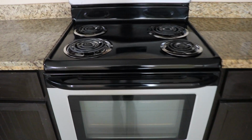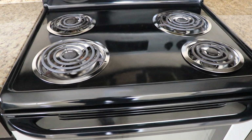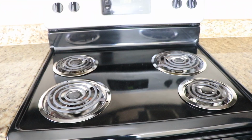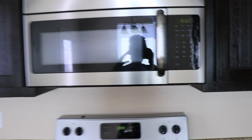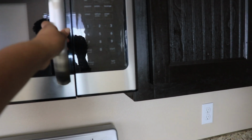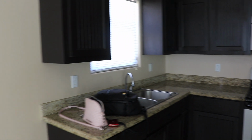When we came in, it was super dirty. And then we came in today, it's super clean. We're like, is this the same stove or did they get a new one? I don't know. But I think they just cleaned it really well. We got a microwave. You can see me. Hey. I am so excited. So there's lots of noises.